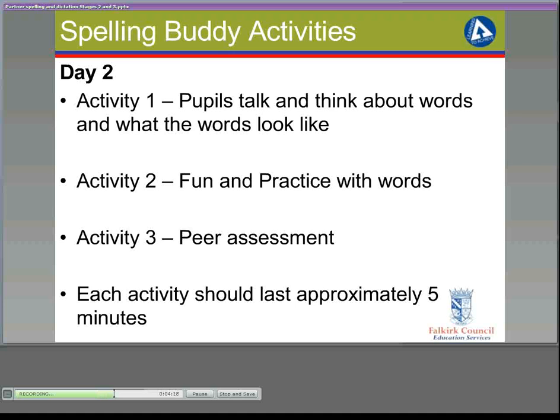Activity 3 is peer assessment. Each pupil should take the laminated spelling sheet and take turns in dictating words to their partner, who will write the word onto their laminated board. The activity alternates between partners and they check each other's words for correct letter formation and accurate spelling.